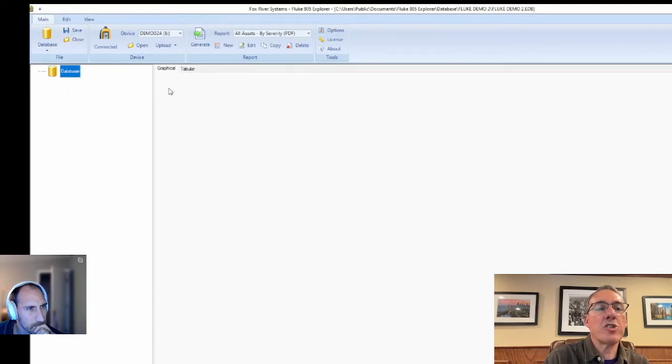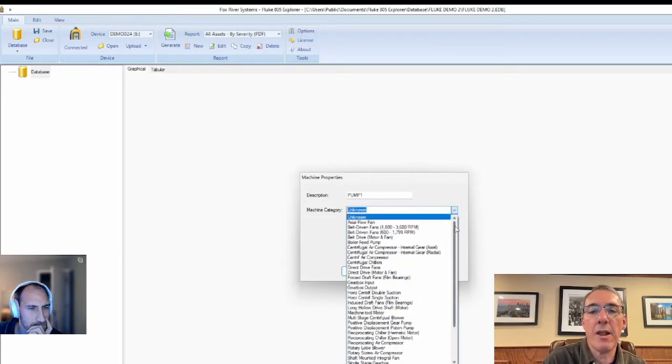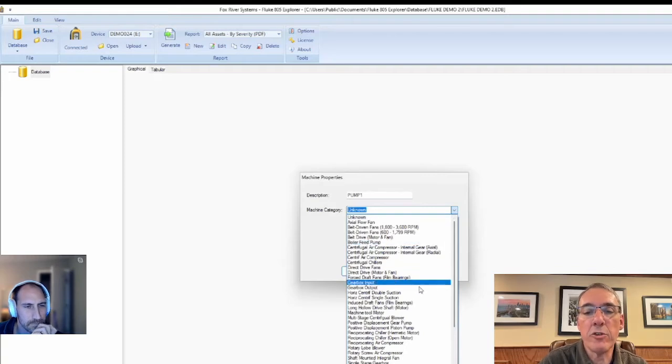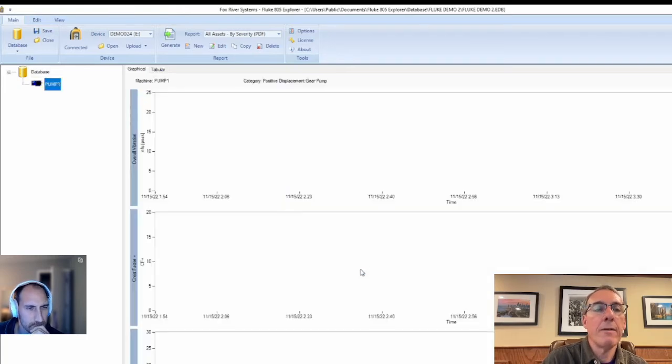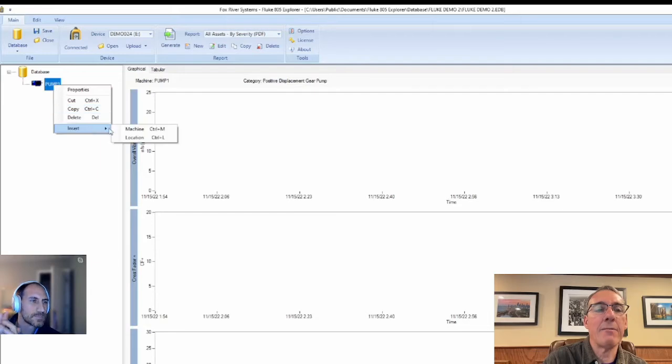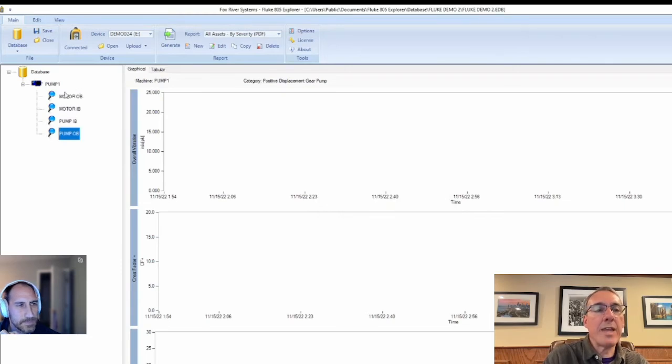And now I'm going to add a machine, and you can accept the default name, or more typically people have asset names that they want to make use of. So you might say, hey, this is pump 1, and then there's the machine categories, and the choices are exactly the same categories that are on the Fluke 805 meter. So you'd pick the type of pump, in this case, that you want and what RPM range. And now we have pump 1 that we've created, and I'm going to add measurement locations on that pump, like the motor outboard bearing, the motor inboard bearing, the pump inboard bearing, and the pump outboard bearing. And now I've created all those locations.